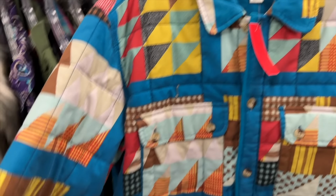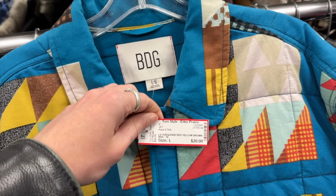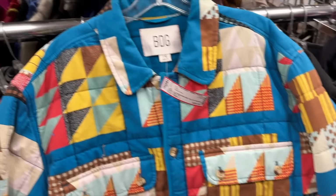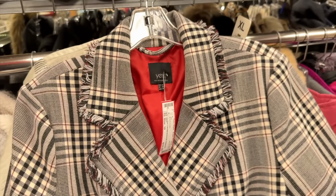Then I found this BDG jacket. Now this was in the women's section, but this is a men's. It is so cute. I would normally never spend $15 on Urban Outfitters, but I could not skip this. I found this Ralph Lauren jacket. It was almost like a denim trench. I couldn't really find comps, so I just skipped it.